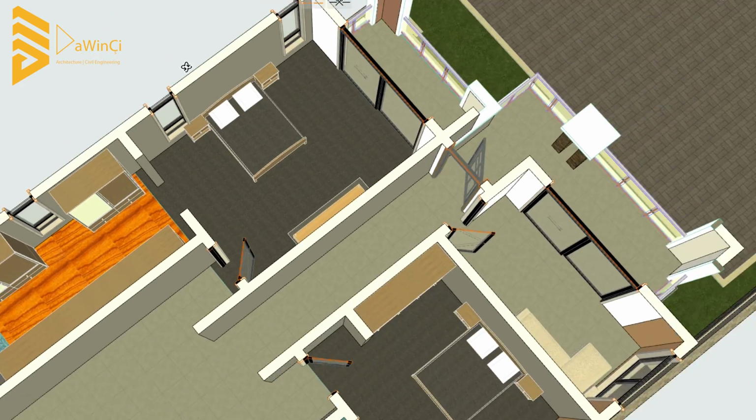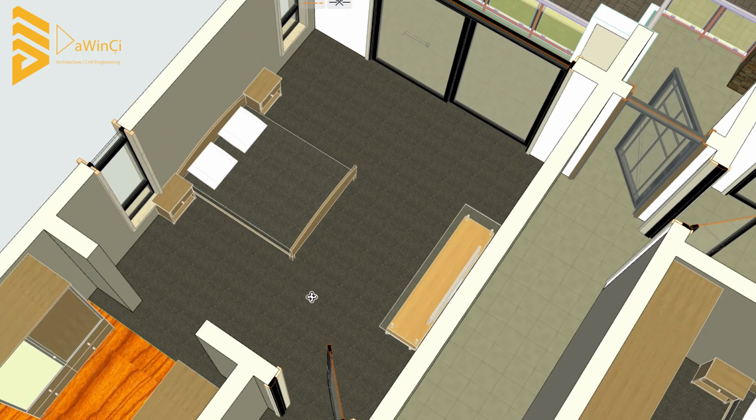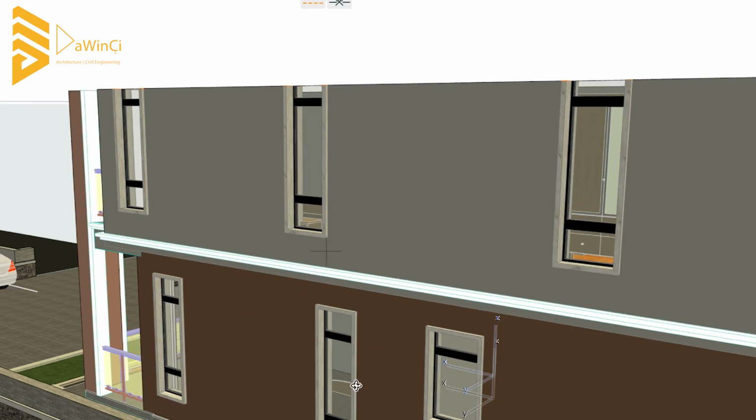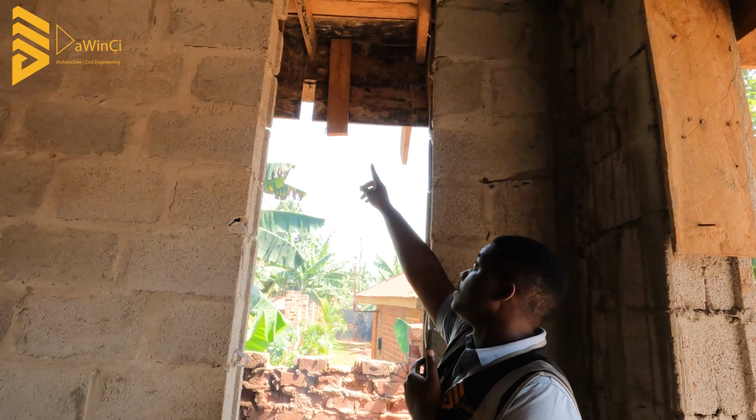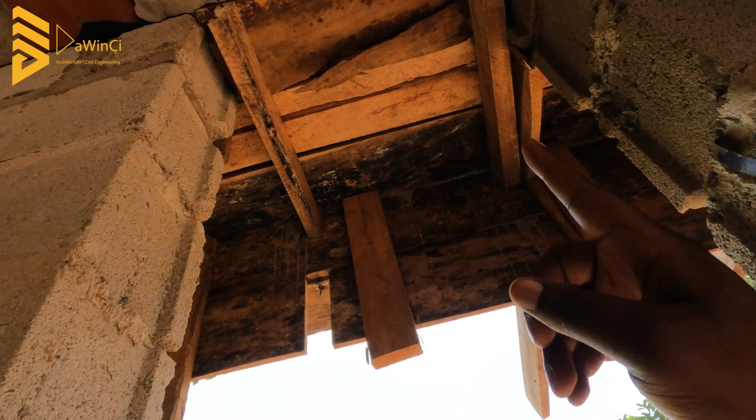But you can see the room. I don't know if in the video you're able to comprehend the sizes, but gauging, this is actually almost the size of the master's bedroom. Just that for the master's bedroom, it's a bit extended when you go upwards. If you look outside on this beam right here, you can see it's actually extending over.